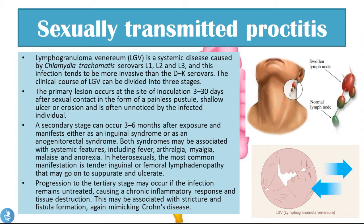Progression to the tertiary stage may occur if the infection remains untreated, causing chronic inflammatory response and tissue destruction, and this may be associated with a stricture or fistula formation, again mimicking Crohn's disease. So this disease in its more advanced stages can be hard to distinguish from a Crohn's disease patient. So the clinical workup has to be a good one in order for us to diagnose this LGV.